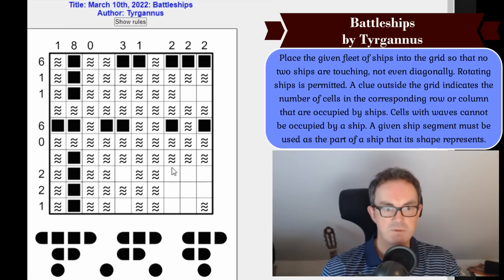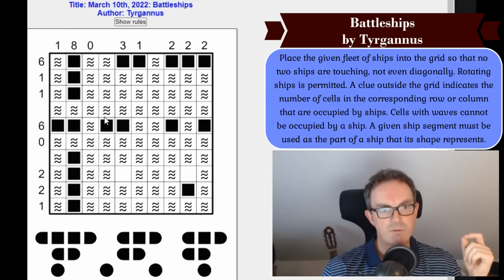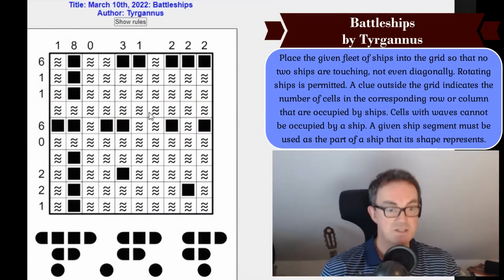This 2 clue is now done. This 2 clue is now done. This 1 clue is done. And what have we got left to place? We probably need to go... this 1 clue in the bottom is done. This 2 clue has to be done like that. Now, what have we got? No, we've got 3 two-ship-segment things already in, so that must be a 1 segment. And the only thing we've got is this cell, so that cell's got to be a ship, and there it gets completed.